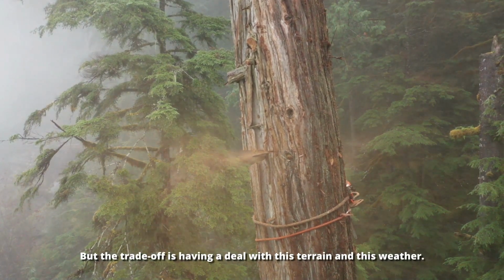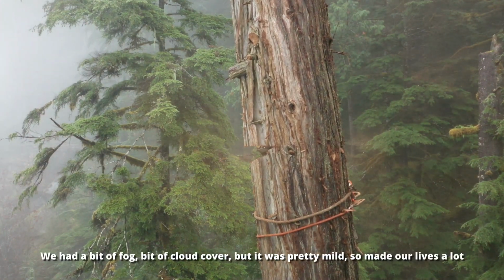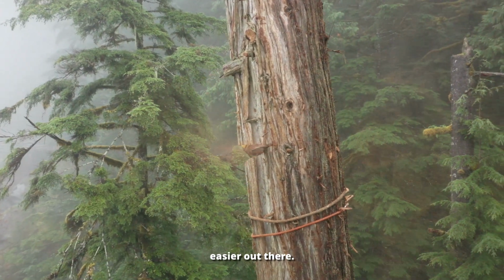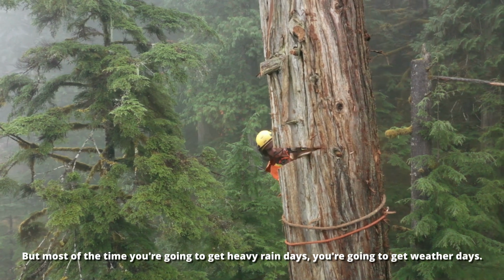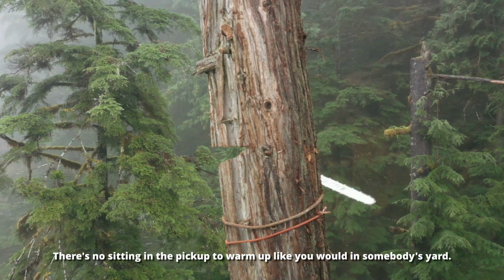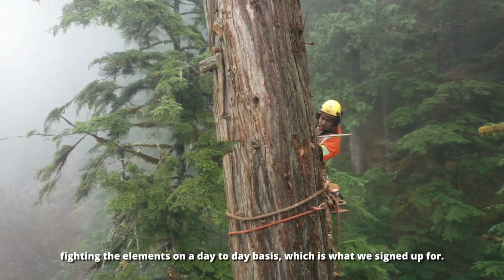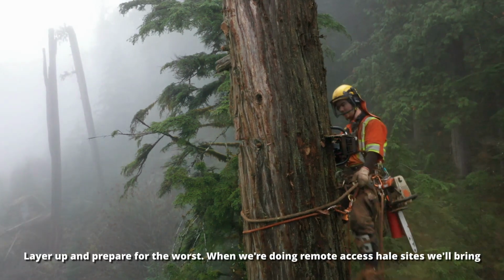But the trade-off is having to deal with this terrain and this weather. This was a nice weather day for us. We had a bit of fog, a bit of cloud cover, but it was pretty mild, so made our lives a lot easier out there. But most of the time, you're going to get heavy rain days, you're going to get weather days. It's a struggle against nature when we're doing this kind of work. There's no sitting in the pickup to warm up like you would in somebody's yard. We're kind of fighting the elements on a day-to-day basis, which is what we signed up for. So if you complain about the rain, it's just never going to go away. So we just layer up and prepare for the worst.